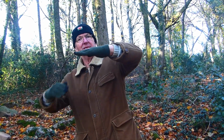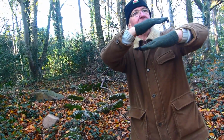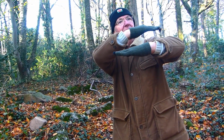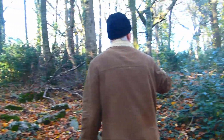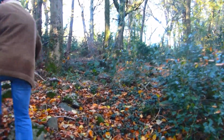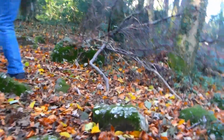And there's not one of these, there are 2 of them. There's another one up there, like that. And then round those 2 plateaus are these marker stones. I'll show you them. Come up here. There's one.